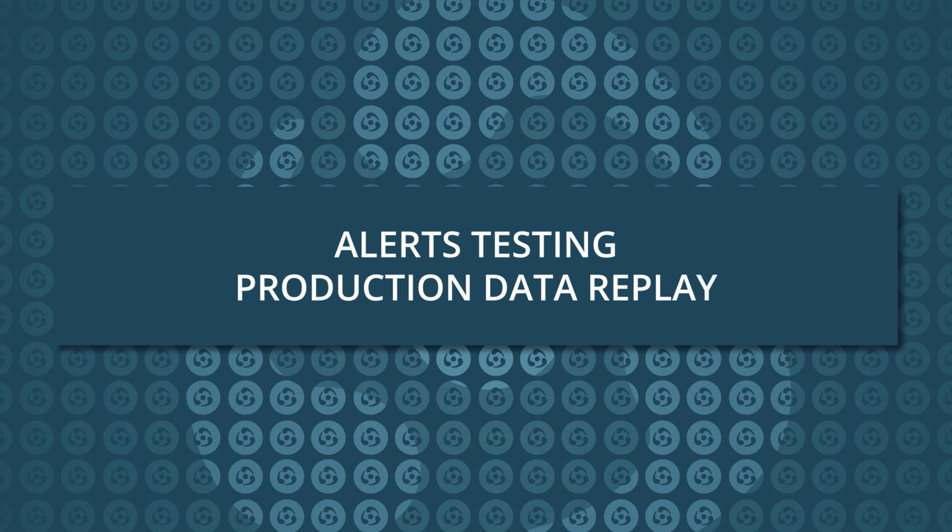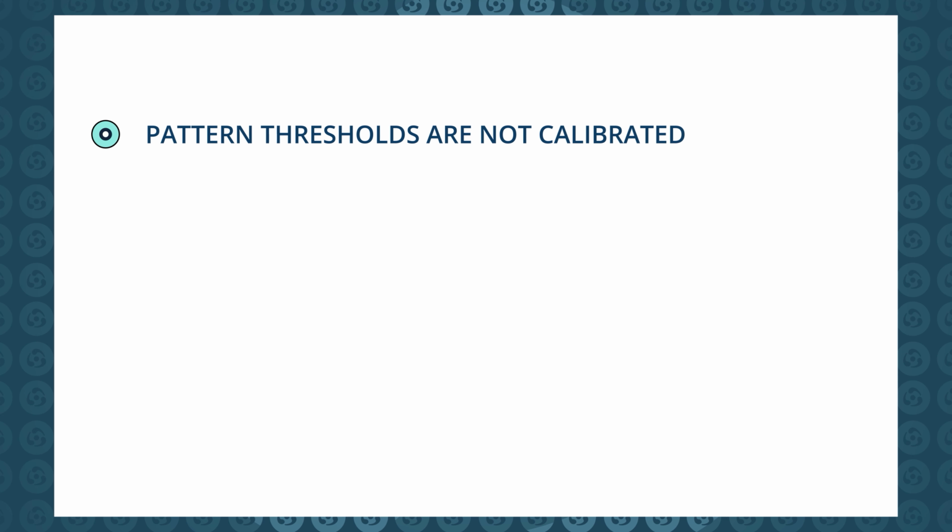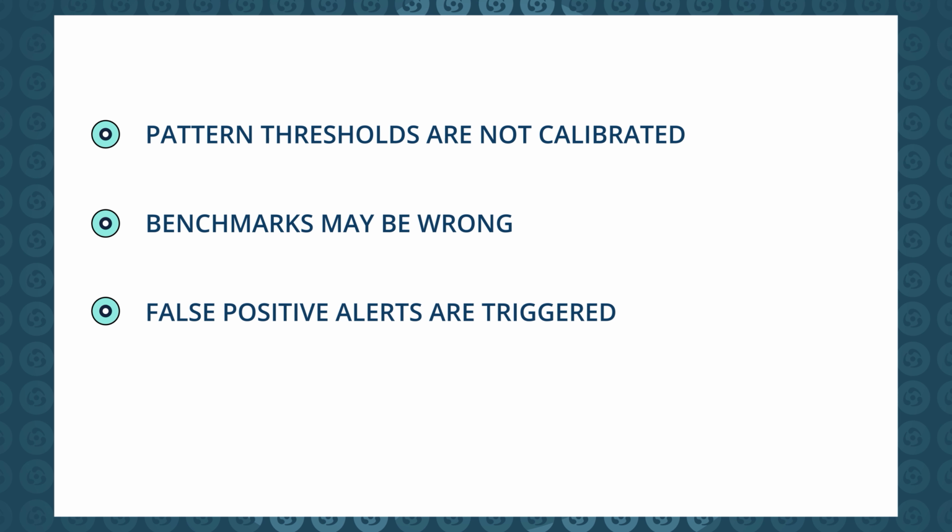Alerts testing, production data replay. But trust no one. The requirements may be wrong, or may not fully meet the ongoing behavior of the market, and as a result, the alert may behave abnormally. The most common samples of such anomalies are pattern thresholds that are not calibrated, benchmarks that may be wrong, and false positive alerts being triggered.